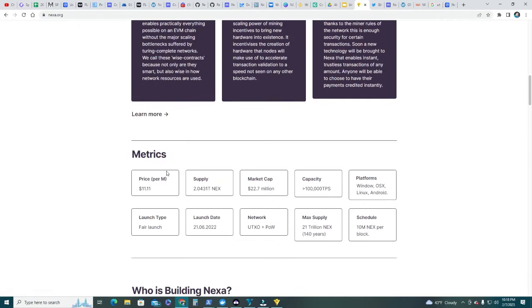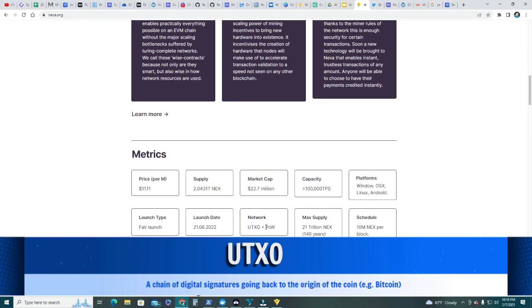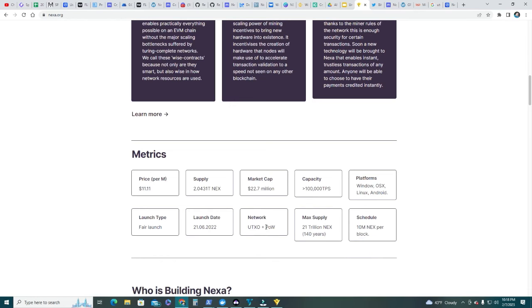I went through all the details. I also noticed that the network is UTXO plus proof of work. UTXO is an unspent transaction output, and it can be used in fractions. That's what Bitcoin uses, as opposed to Ethereum, which is an account-based model. It has a maximum supply of 21 trillion NEXA, and right now the market cap is around 22 million. It's a fairly new launch, and it's a fair launch, which is nice to see.